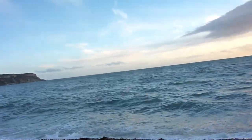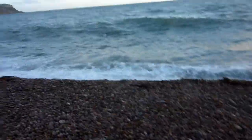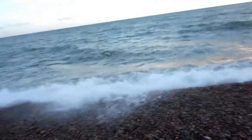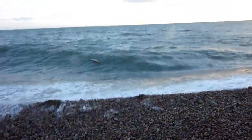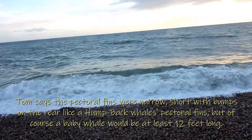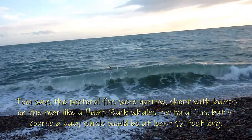I can't work out what it is. Have another look at it. What is it? It's tuna. Dolphin.